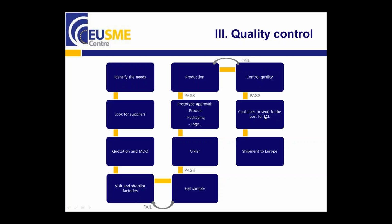You get samples, you visit and shortlist factories, you visit them to make sure that they actually exist and to make sure they are as professional as you think. And once you're satisfied with that, you can pass your order. You ask for a prototype to make sure they can produce the exact product, to check the packaging, to check the logo, printing quality, everything. If they actually pass that, then you start the production.